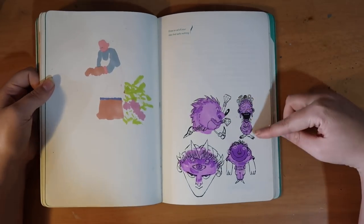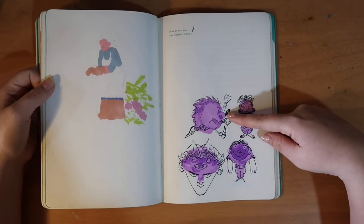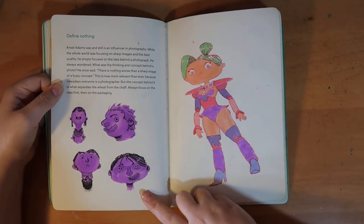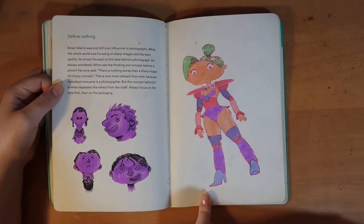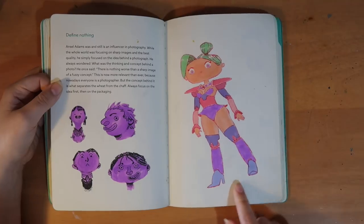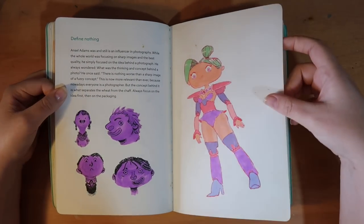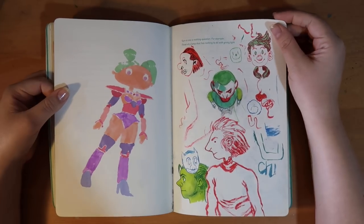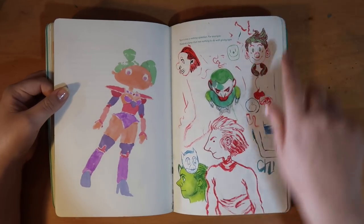Oh, here are some more blob challenges. I really like this Sonic one. The pops of color really make it work. More blobby designs and a really cute little character girl here. And I really like her. He's done this with red ink pen. Massive doodle page, just probably experimenting with that brush, red ink brush pen a little bit more.